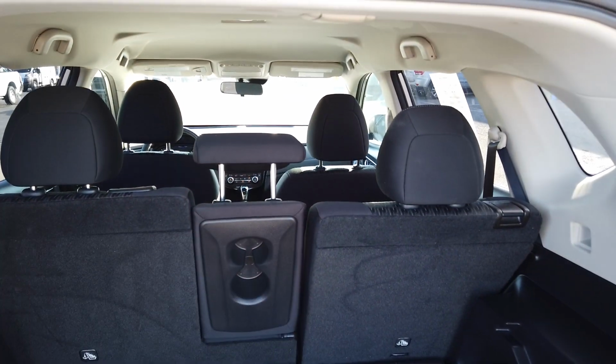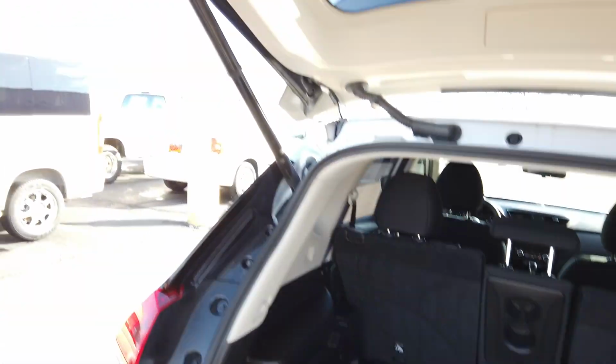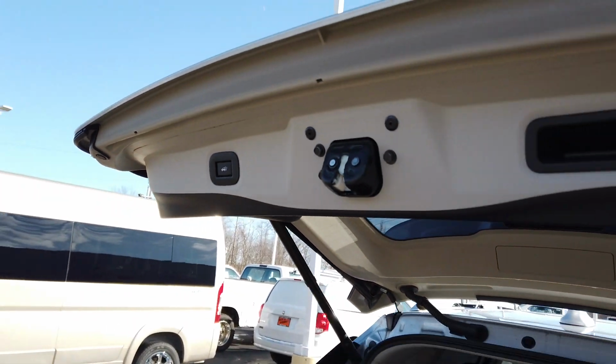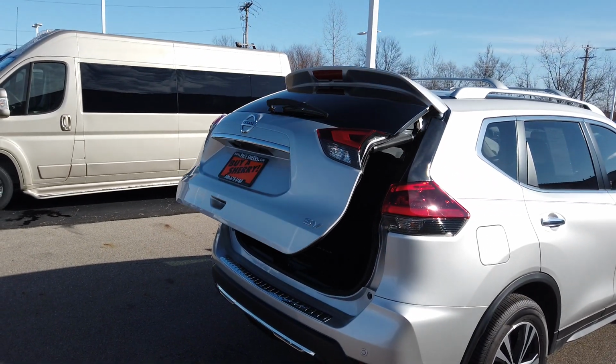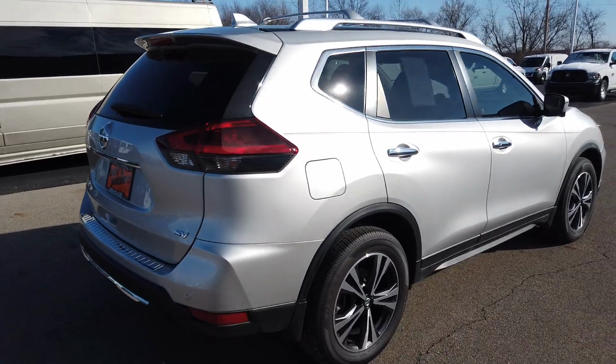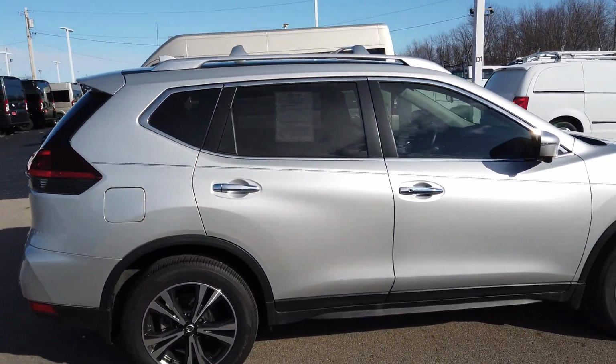A couple nice storage areas back here for your stuff. Seats in the center row do flip down, so you can have extra cargo space there. Put down the power tailgate, just hit the button. This is the SV trim, they call it on this Rogue. Paint looks good all the way around. Fuel fill on the passenger side here.